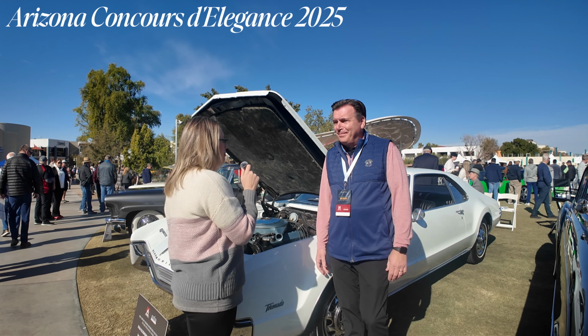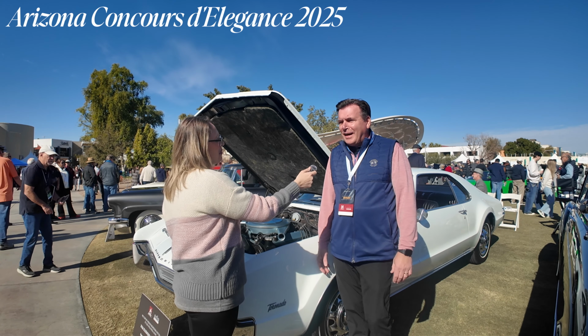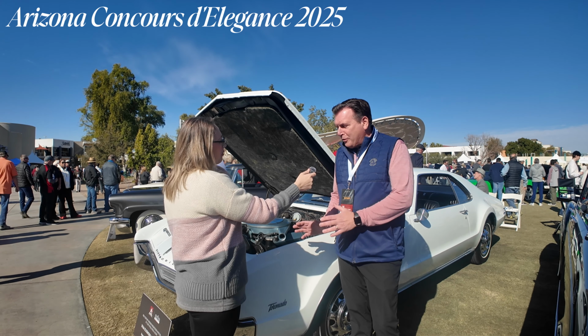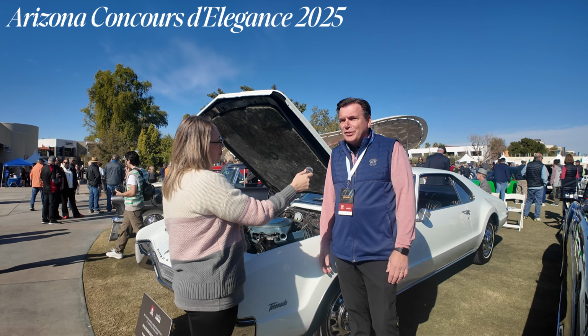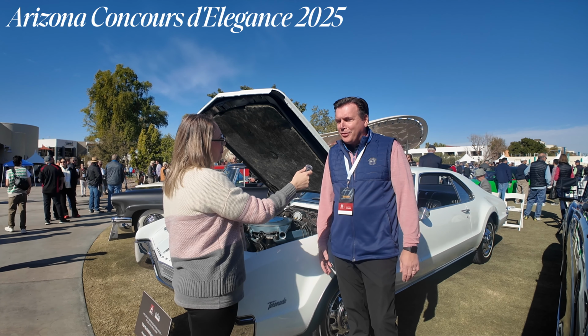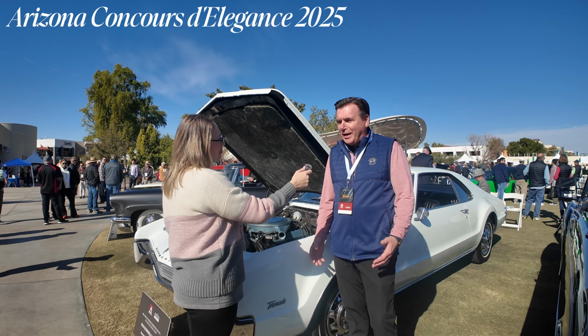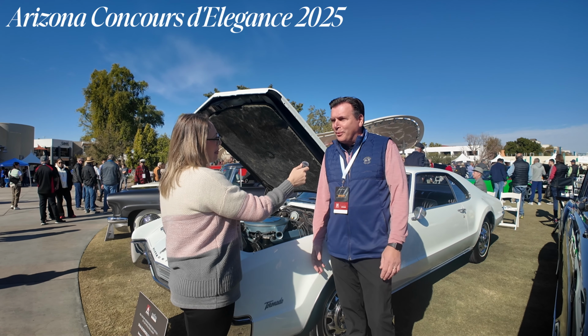Wow. And what made you pick the Toronado as your classic car? Always just found the look of it very unique. First time I think I ever saw it, I was at a car show in New Hope, Pennsylvania about 30 years ago, and I saw a black 1966 Toronado. And the car just always stuck with me.